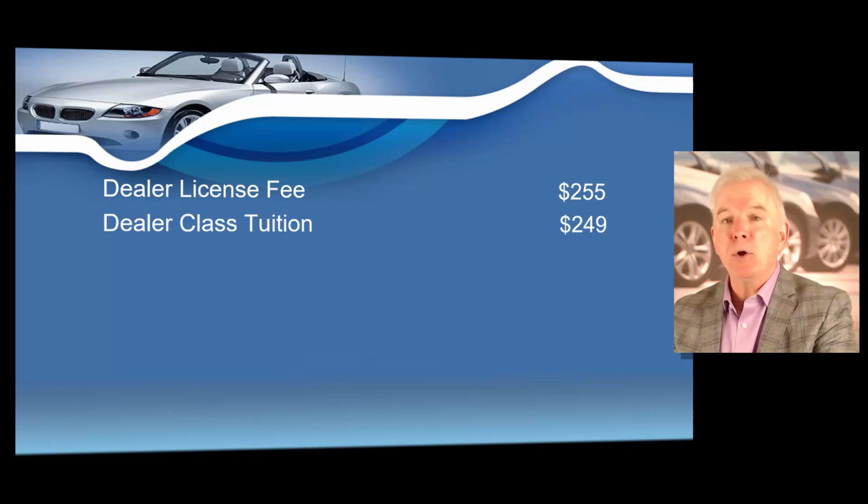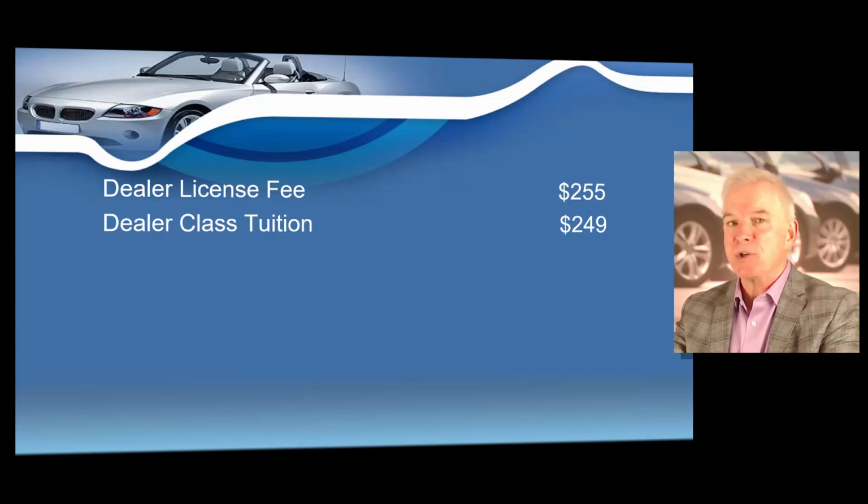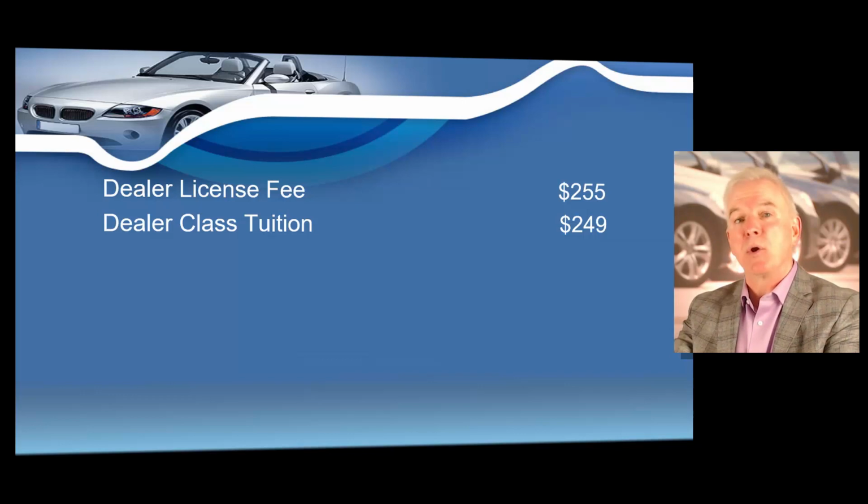The law in Ohio requires that you take a 6-hour pre-license course in order to get your license. The tuition for the course is $249. It's a one-time course. There's no continuing education, but you want to make sure that you can take your course and complete it within 6 months of the day that you apply. And you can take that training online or do it in a classroom environment, whichever is more convenient for you.